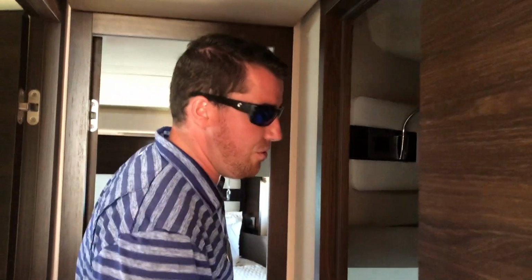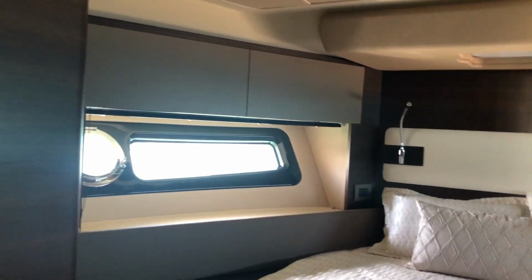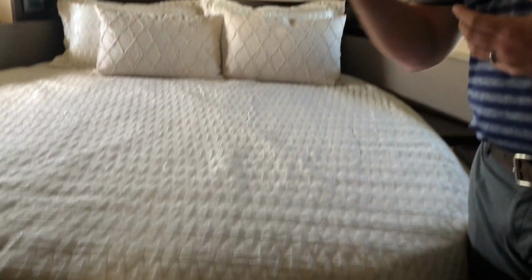The accommodations, too, are absolutely wonderful. From your twin beds, whether that's for the captain and crew, or just for the grandchildren and the extra guests. Of course, an expansive VIP suite. Closets on both sides, its own private access to the day head, and really a mattress that's a little bit nicer than most in its class.